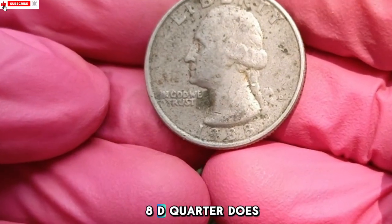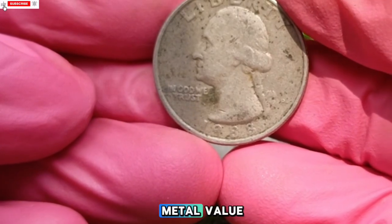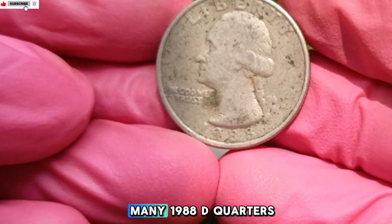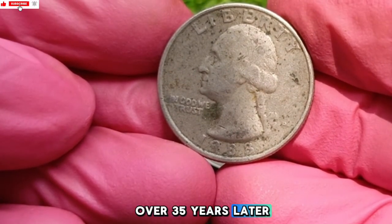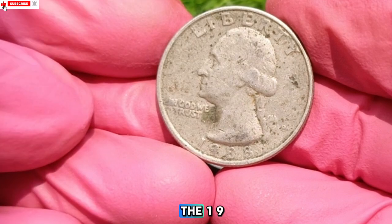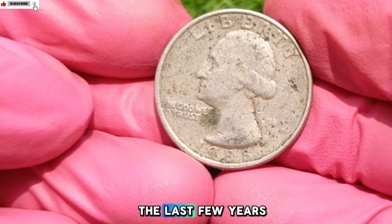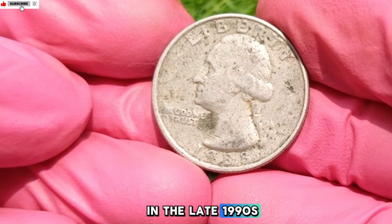The 1988D quarter does not contain any silver. It is entirely clad and holds no intrinsic metal value. Circulation longevity: many 1988D quarters are still in circulation today, over 35 years later, showcasing their durability and utility. The legacy of the Washington quarter: the 1988D stands as one of the last few years before the major redesign of the Washington quarter series in the late 1990s. Final thoughts.